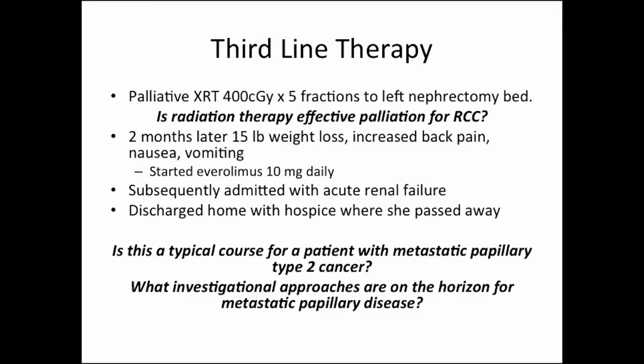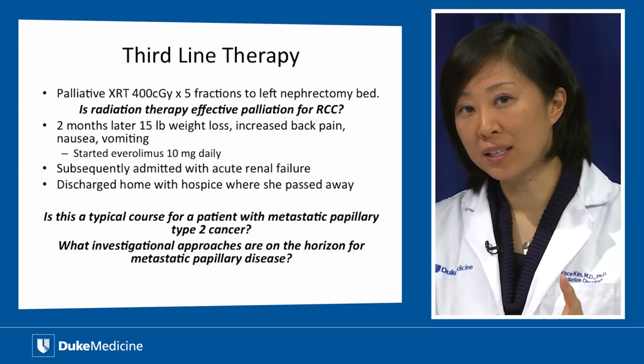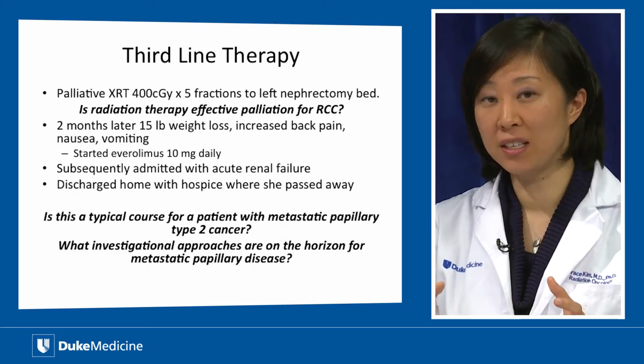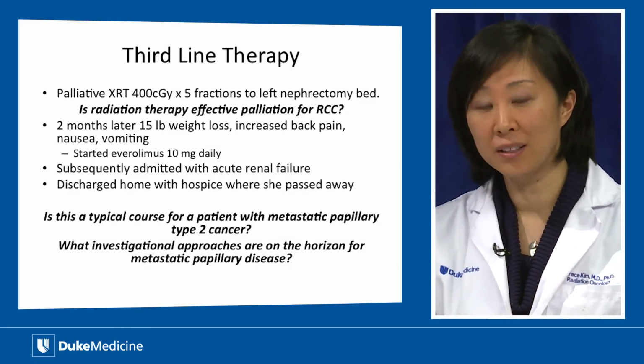Right, right. Okay, so this patient went on to get palliative radiation therapy to the left nephrectomy bed. Grace, do you want to comment on the role for radiation therapy as a palliative agent for renal cell carcinoma? Historically, some people think of renal cell carcinoma as being kind of radiation resistant. If you compare renal cell carcinoma with histologies like breast or prostate, it can be not as responsive as those histologies, but it still does respond to a degree.